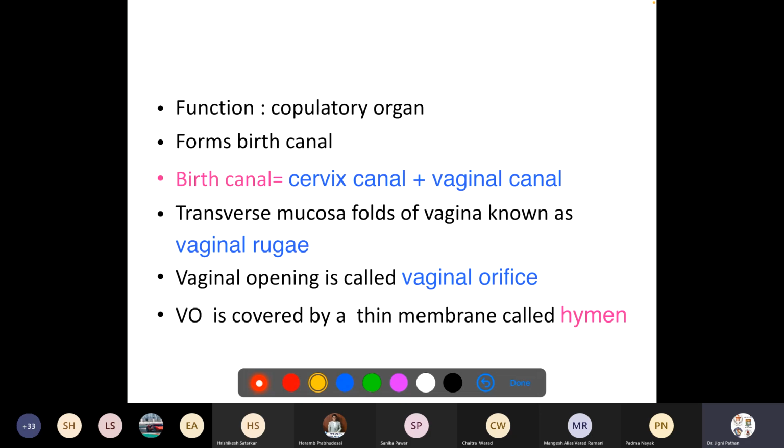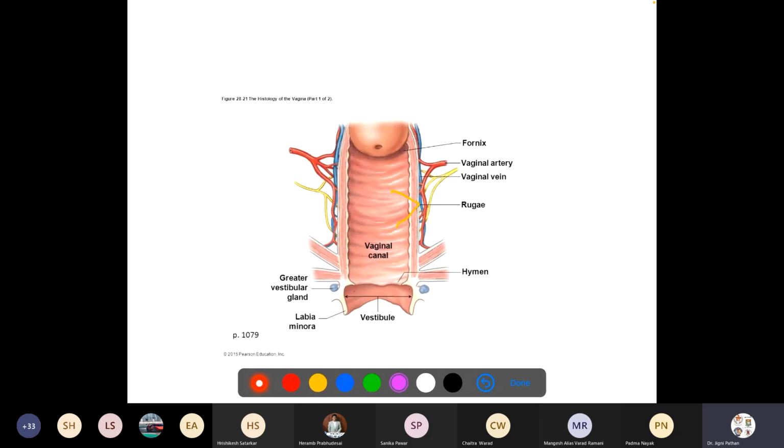Next. So here you can see the rugae. Yes, the rugae, you can see the foldings. These are the vaginal rugae. This is the cervix point. And the cervical canal and the vaginal canal form the birth canal. Okay, this is the vaginal opening. This vaginal opening is covered with hymen.